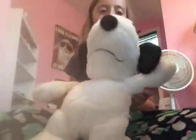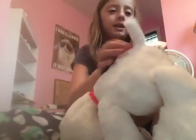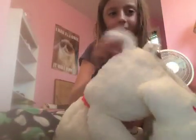It's Snoopy! Oh, I'm sitting on the kittens. Yeah, you guessed it. It's Snoopy. Snoopy, Snoopy, Snoopy! Yeah, here he is. He has a little red collar. Very flexible. He has a little stubby tail. Yeah, so there he is.